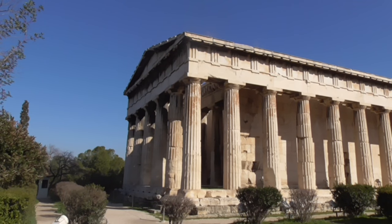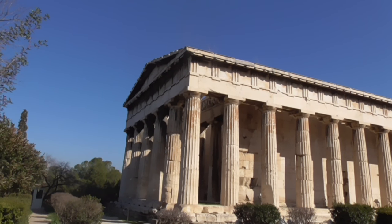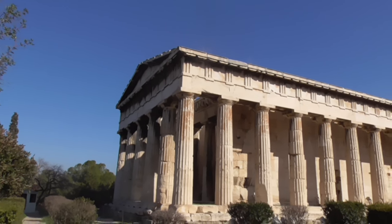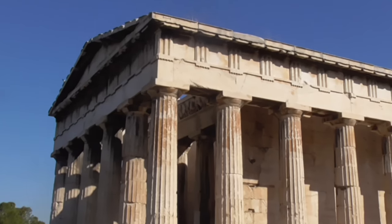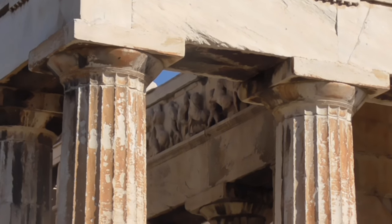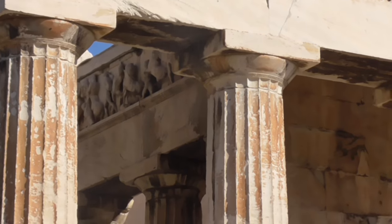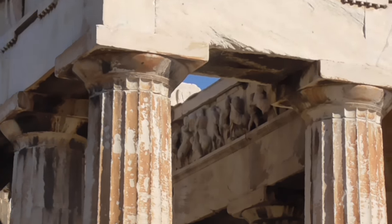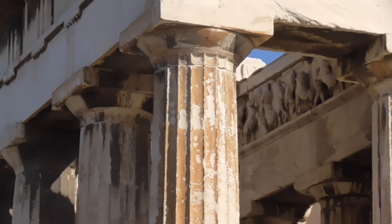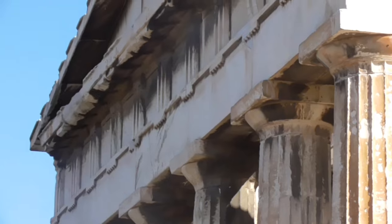Oh, look at that magnificent temple, the West Haetoma with centaurs sculpture inside. Yeah, there are battles with centaurs throwing rocks. Centaurs were mythical creatures, half human, half horses.